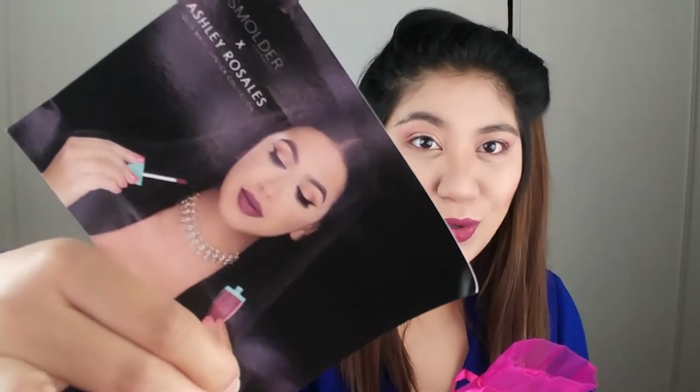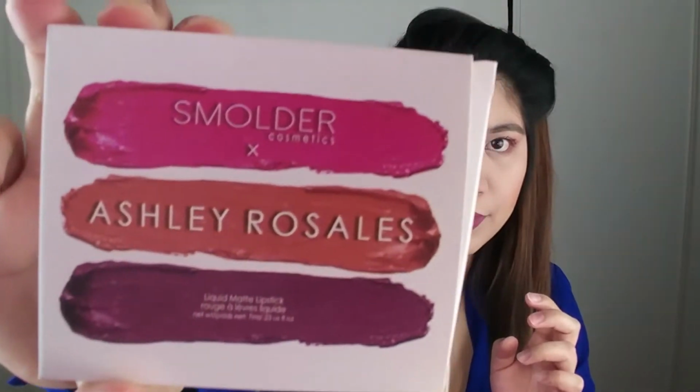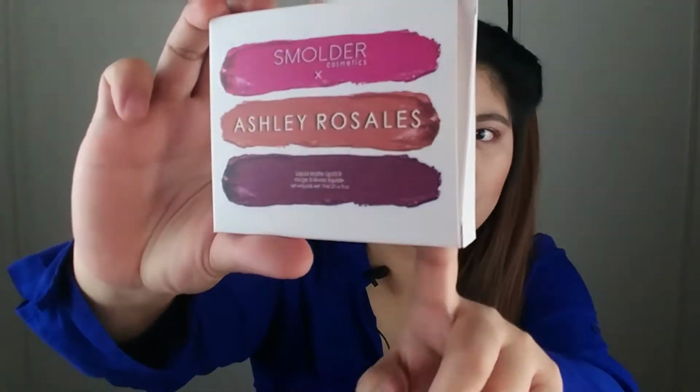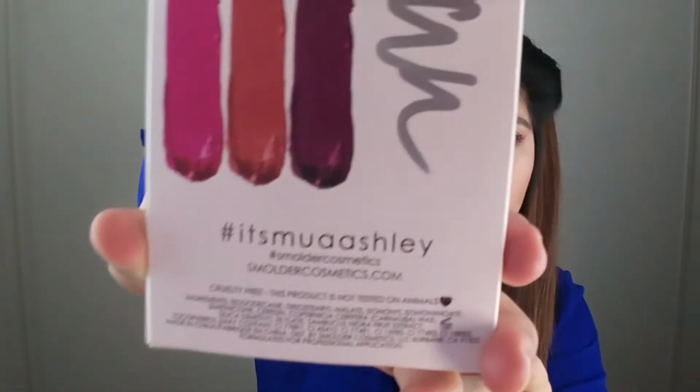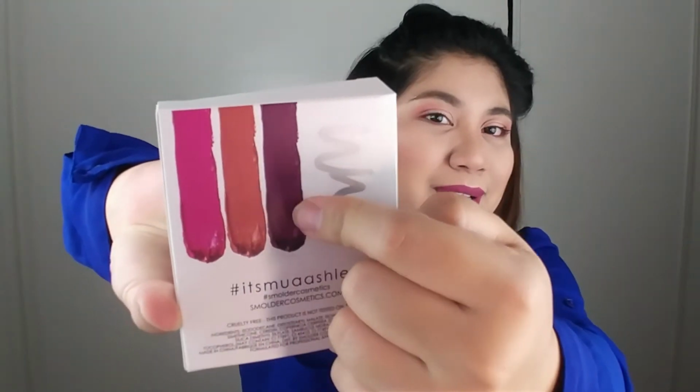After the card, ayan na siya. Thank you. So next is the product that I got. Ang cute nito, no? Anong tawag dito? So here is what the box looks like. And here is the hashtag. Where are the colors?